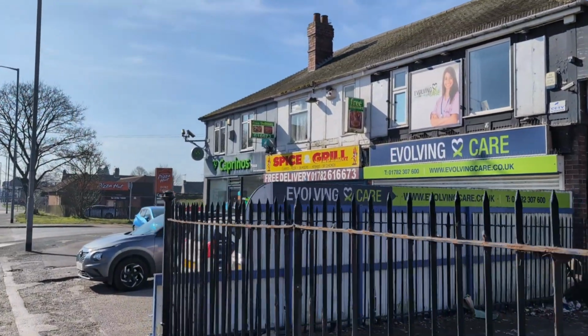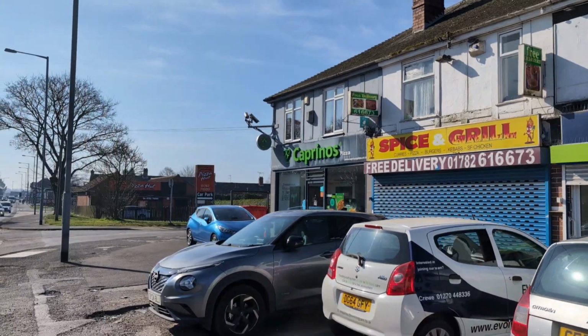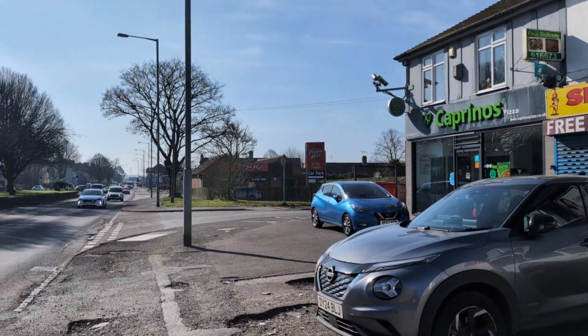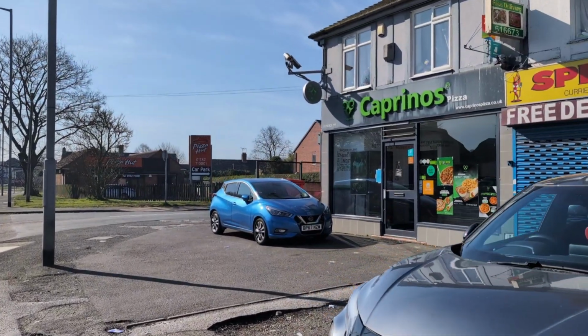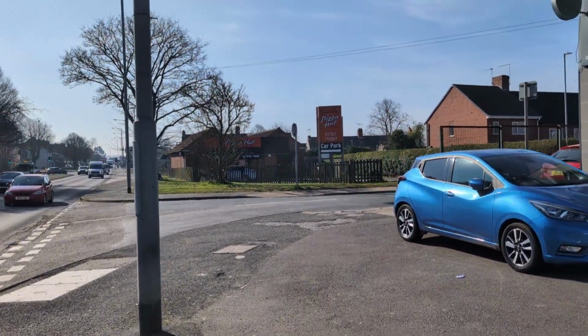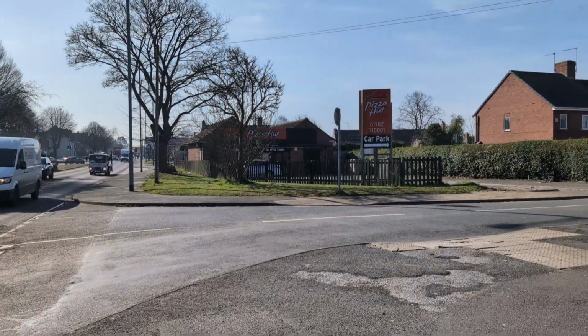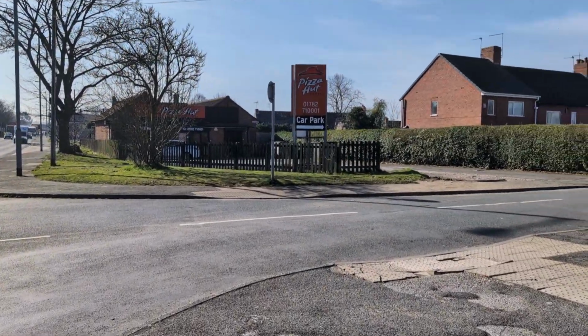Spice and Grill. The shutters are going on that one as well. A Caprino's, that's open, but it's open later on at night. That one. And we've also got Pizza Hut as well. Don't see many Pizza Huts these days. And round here there's loads of pizza places as well.